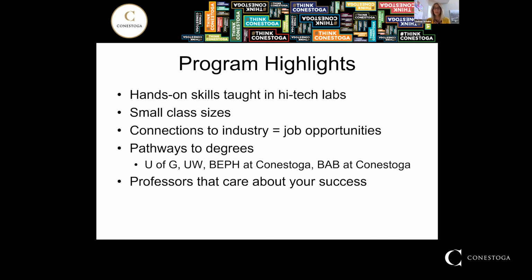We also have pathways to degrees. So if you decide that you don't want to work in industry right away, you'd rather study, let's say, microbiology in more detail, you can continue your education at a university or at Conestoga College. We have a pathway to University of Guelph and the University of Waterloo, which allows you to complete a degree in about 2.5 years, which is great because that means you spend 2 years at Conestoga and then you finish your degree in 2.5 years. So in 4.5 years, you have your diploma and your degree. So you've got those hands-on skills that make you very marketable. And then you further the theoretical learning, I guess, at university.